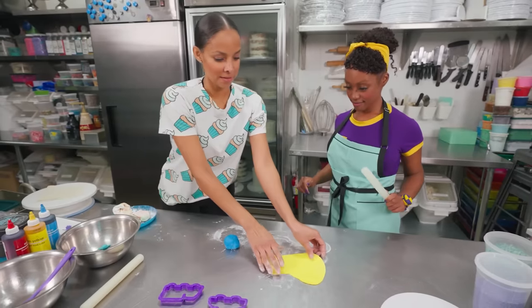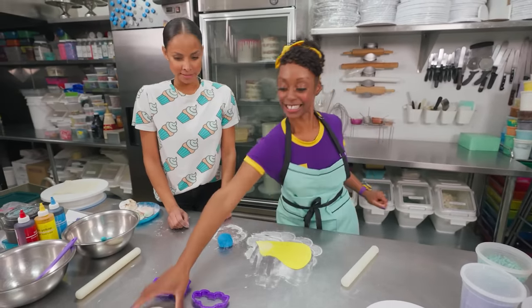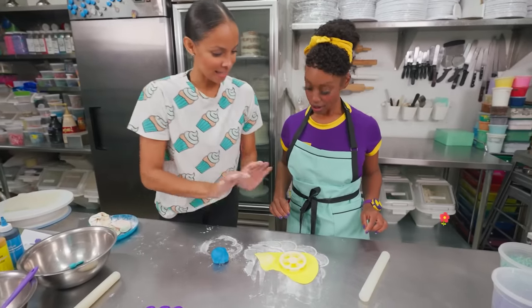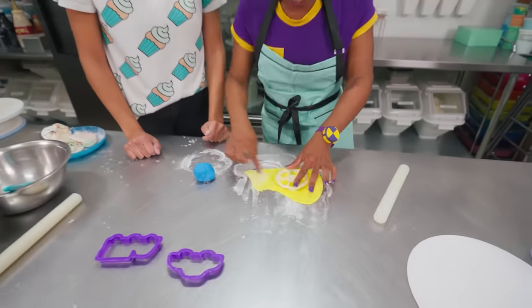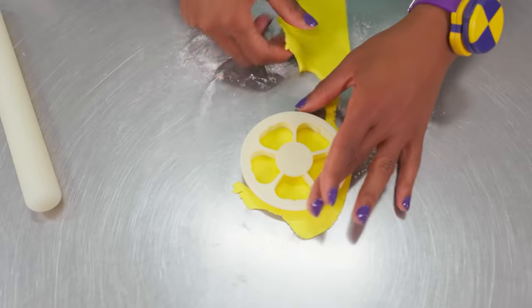Okay. All right, you're ready. So now you're gonna choose your cutter. I'd like to choose this flower. You're gonna put that there. Press it and wiggle. Press and wiggle. Now can I pull away this extra fondant? Okay, let's pull this part away.